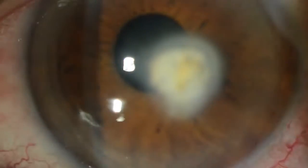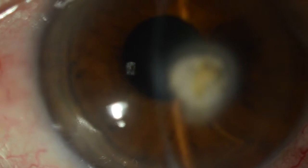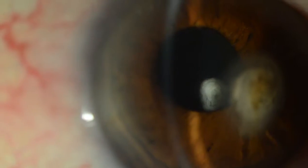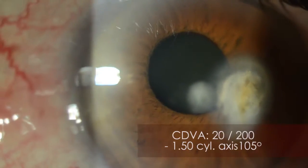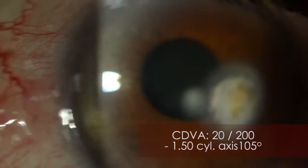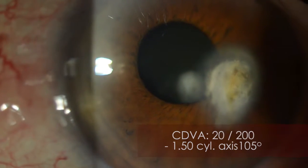The patient states that he was evaluated by the local ophthalmologist who only prescribed drops. No surgery was performed at the time of the injury. The vision of this eye has remained stable over the years, until recently when he noticed a decrease in visual acuity. Past medical history was unremarkable. Upon examination, CDVA was 20/200 with the refraction on the screen.